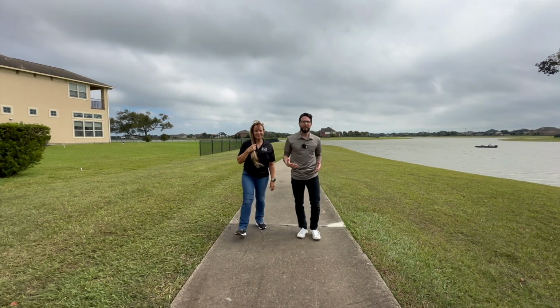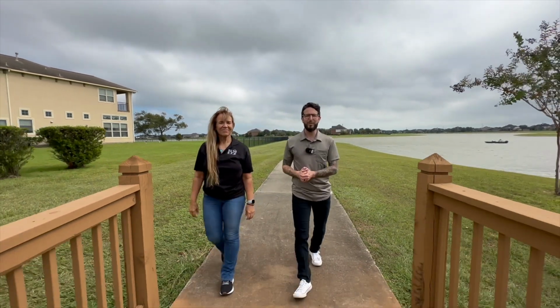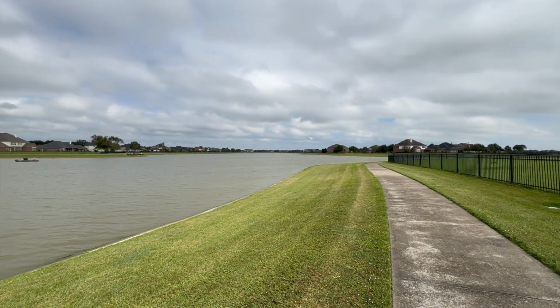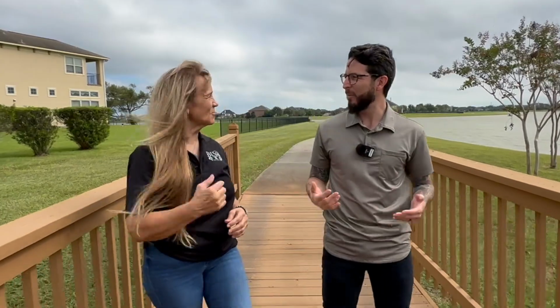Another really great feature about Whispering Lakes that you get as an amenity here are these beautiful walking trails throughout the community, and you'll see they kind of wind around the lake. So they almost whisper around the lakes, if you will, hence the name Whispering Lakes.